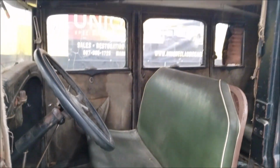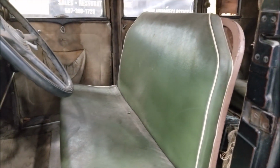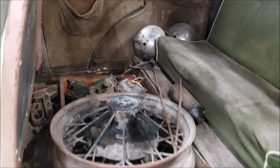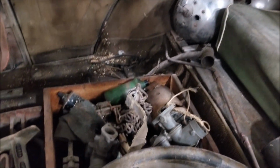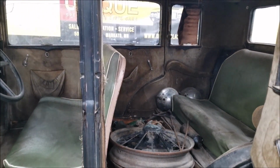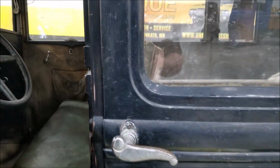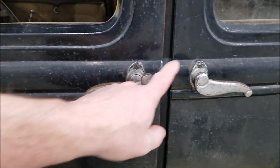Like I said, Model A needs a restoration. Somebody wants to bring it back to its glory. Here's some of the extra parts, a couple extra rims, headlights, there's a couple carbs, jacks, some other things that will go with it. Doors latch and close nicely. Look at those old ornate door handles.